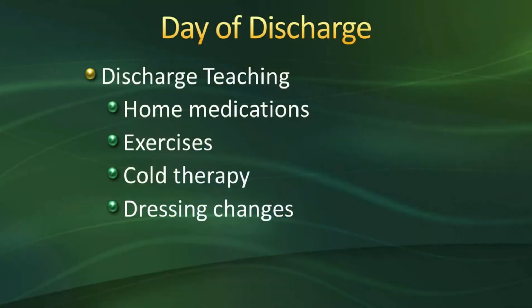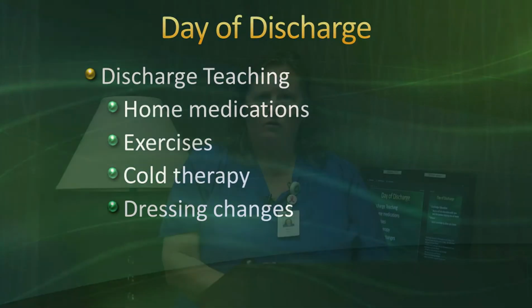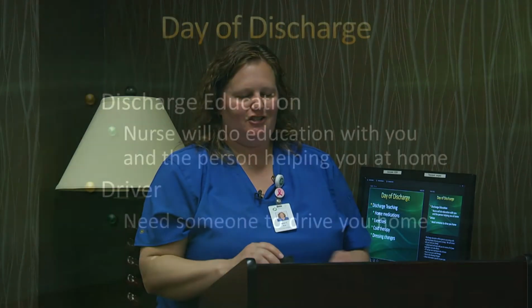During the day of discharge, we will have multiple people going through discharge education with you. A lot of it will be repeat because like I said, we're starting discharge teaching now, and it's going to continue throughout your stay. Pharmacists will come in and talk to you, go over the medications you'll be taking. PT will be going over the exercises you'll be doing at home. We'll also go through how to use your cold therapy, and I'll go through that here in a little bit. How to do a dressing change, and like I said, there's a video on the Oakleaf website, and I'll kind of show you what the dressings look like here also. And any other information that is specific to your care, the nurse will be reviewing with you and providing discharge instruction sheets upon your discharge teaching.